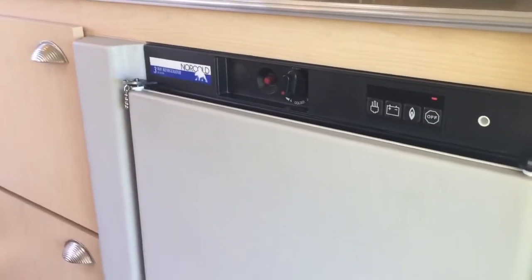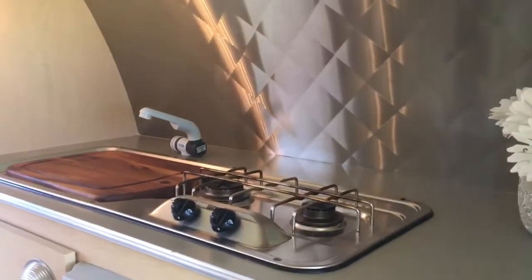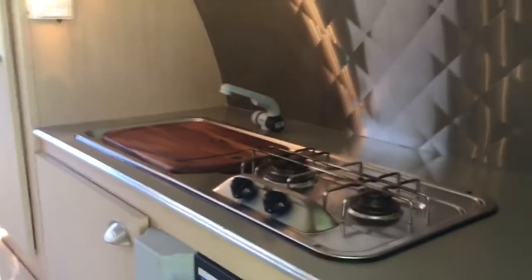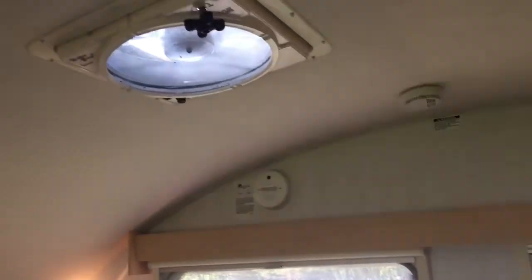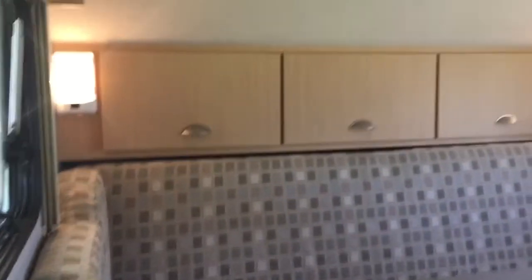As we walk in, you've got a three-way refrigerator. I'll show you that shortly. It has a two-burner propane stove and a sink. There's a three-way fan. It draws the air in and pushes the air out. So if you're on a day where it's very humid, or it's been raining, you can draw the humidity out of your trailer.